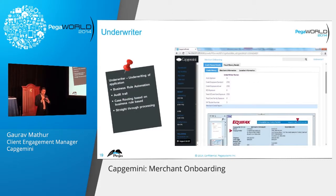After the data entry operator has done the data entry, the case is sent to the underwriter. So in the underwriter screen, and I've skipped a lot of steps in the middle, one of the steps is that it goes to a credit check. So when the case reaches the underwriter, it's a comprehensive view. The credit bureau, be it from Dun & Bradstreet or some of the other credit bureaus, there's a report attached. It has a fairly easy to use screen, and you do your decisioning here.